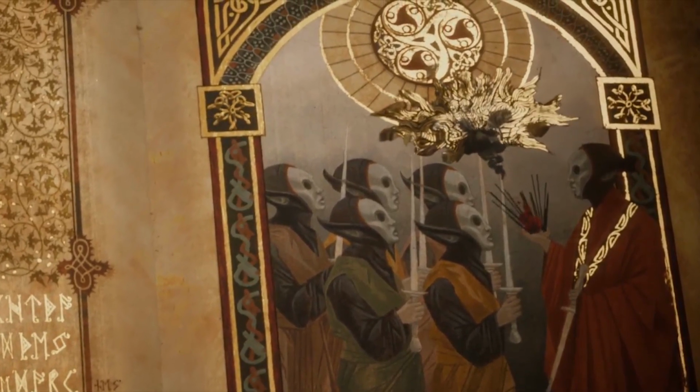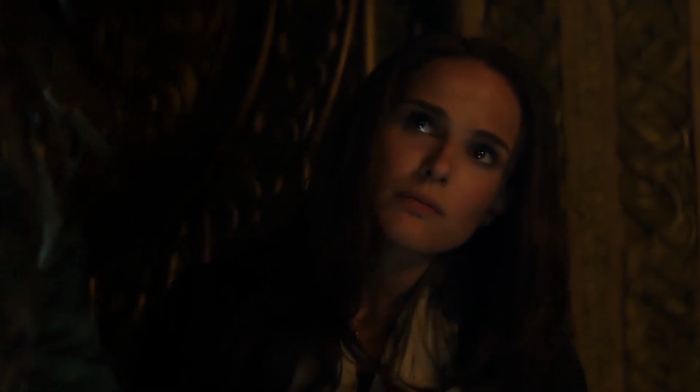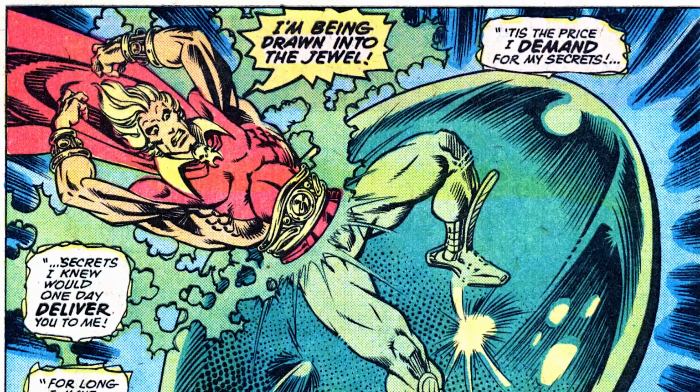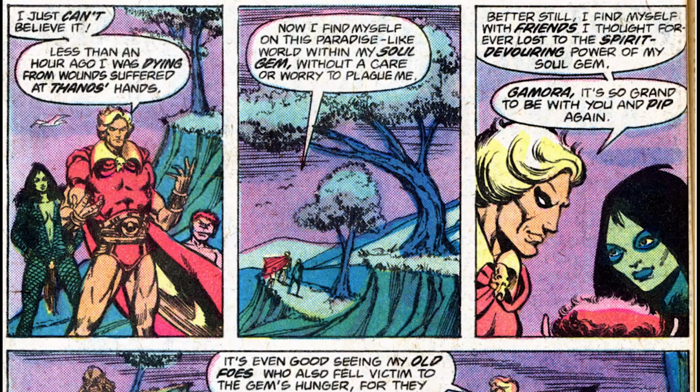It changes matter into dark matter. It seeks out host bodies, drawing strength from their life force. And in the comics, the Soul Gem is something that draws in souls, which could fit with the idea of Thanos capturing souls. The Soul Gem also has its own internal world called Soul World, where the souls live that the gem has taken in.